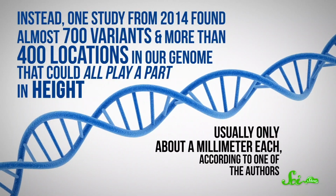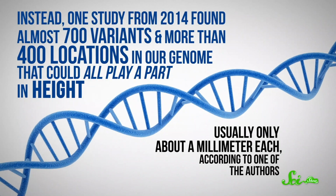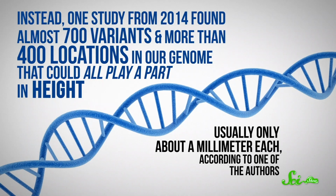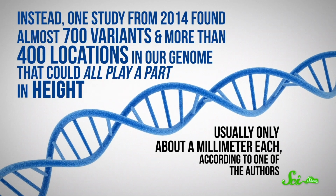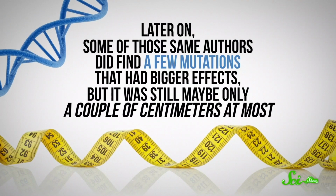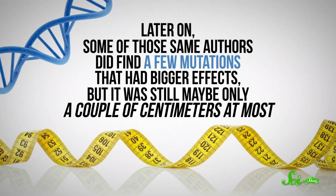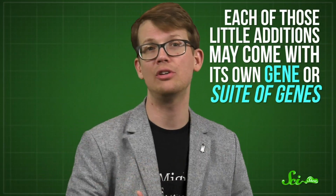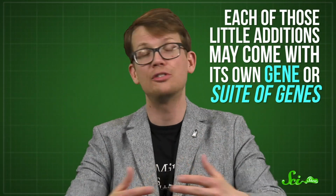Instead, one study from 2014 found almost 700 variants and more than 400 locations in our genome that could all play a part in height, usually only about a millimeter each, according to one of the authors. Later on, some of those same authors did find a few mutations that had bigger effects, but it was still maybe only a couple of centimeters at most. The reason so many genes affect height is that, well, a lot of things go into determining how tall someone is, like how long their leg bones are or how much growth hormone their body makes.